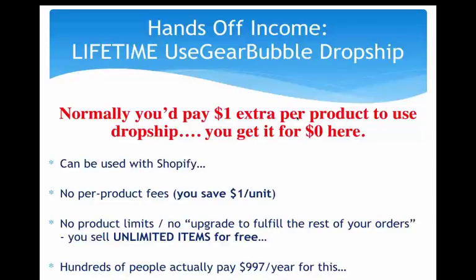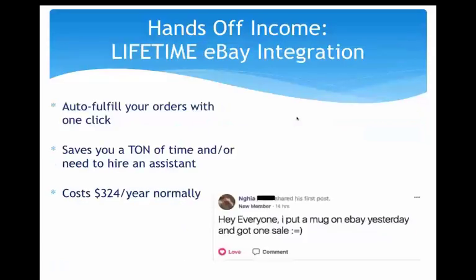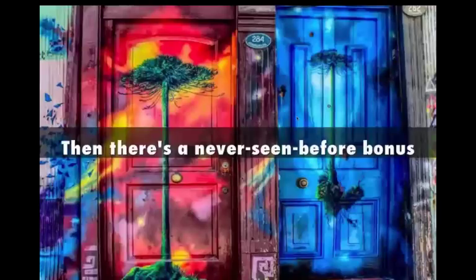There is also a never seen before bonus, which is something that people have been asking for forever. And that is an Etsy integration. The sales page is out there and people have been signing up for it already. That's $3,564 a year. It costs more than Amazon because the Etsy integration has been even more difficult to build. And I can't stress enough how much people have been asking for this.